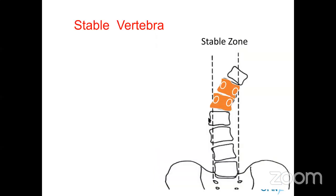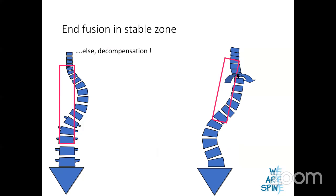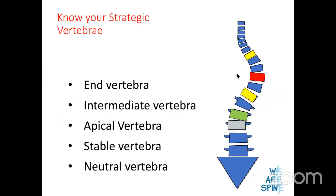Stable vertebra is the vertebra that is best bisected by the mid-sacral line. Again, this is self-explanatory, and your lower instrumented vertebra should safely be the stable vertebra. If you stop your surgery here, your entire tower will be erected obliquely and it will fall off. So end your fusion at the stable zone. If you do not end at the stable zone, as you can see in the diagram, the entire fusion will fall off on one side. So you should know your strategic vertebrae, because if you reach the point of an X-ray in your exam, which means you're probably getting a gold medal, you will be asked this, and this is pakka gold, right?